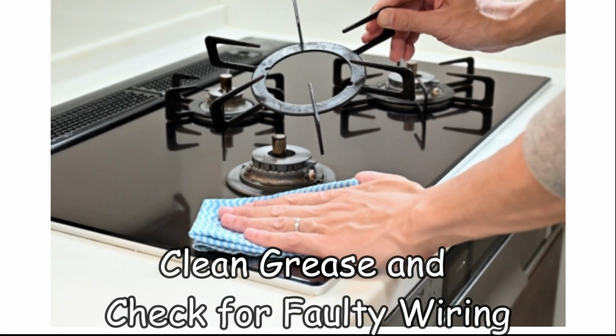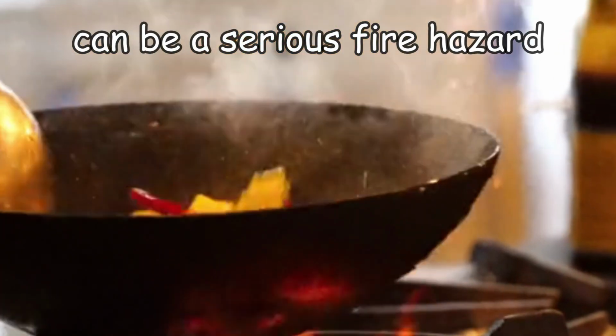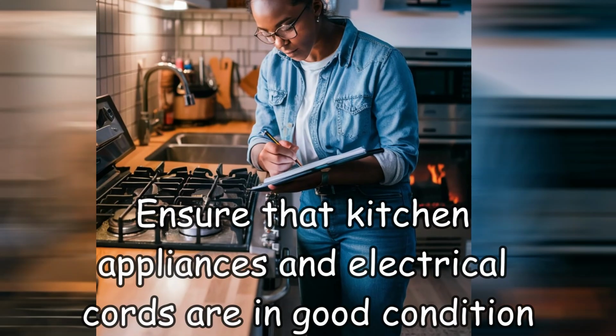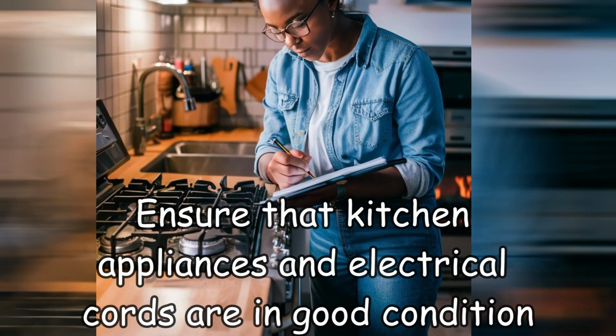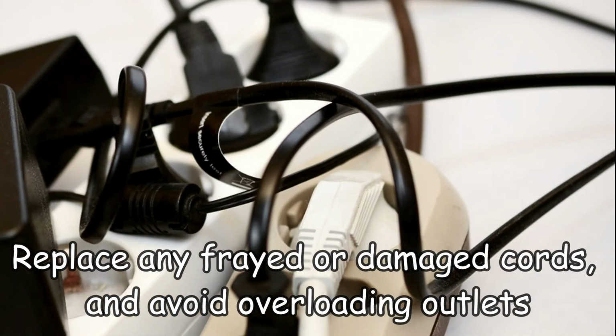Clean grease and check for faulty wiring. Grease buildup on stove tops, ovens, and vents can be a serious fire hazard. Clean surfaces regularly to prevent grease from accumulating. Ensure that kitchen appliances and electrical cords are in good condition. Replace any frayed or damaged cords, and avoid overloading outlets.